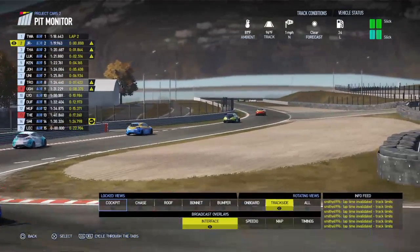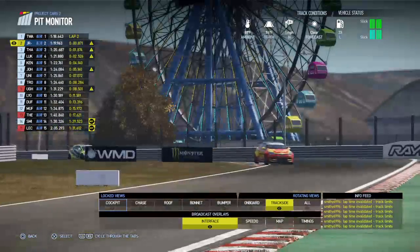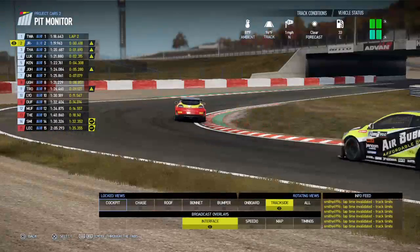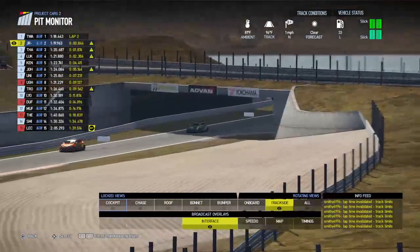JR keeping the gap to Twanbury Hill. Twanbury not having this race to himself. The gap under a second, coming through Degner. And you can see there, JR closing visibly on Twanbury.